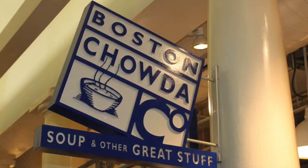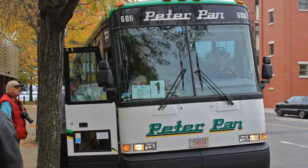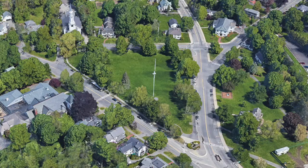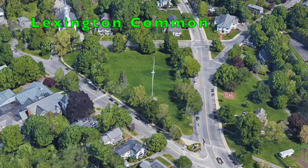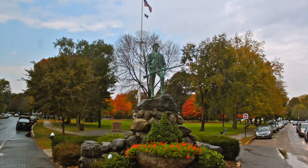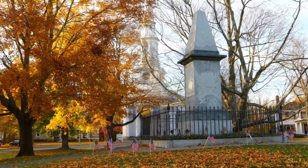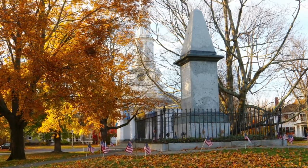After touring the market, we reboarded our bus and left Boston for our next destination, Lexington. After a relatively short bus ride, we arrived in Lexington. It stopped at the triangular-shaped Lexington Common, an old term meaning small park. At one corner of the common is this statue of a Minuteman, the name that the individual militia chose to call themselves. Near the middle of the common is this monument erected at the site of the first encounter of the Revolutionary War between the Minutemen and British troops.